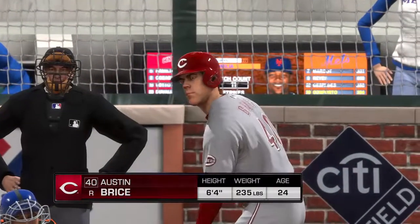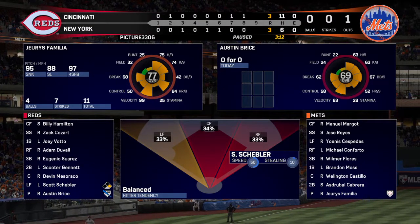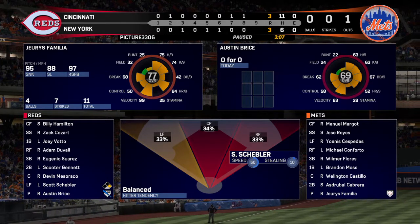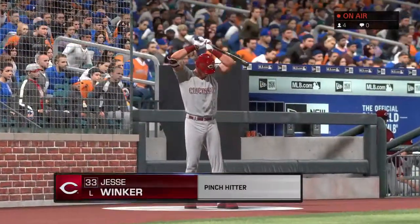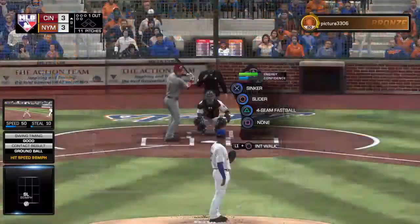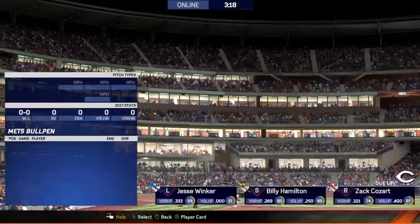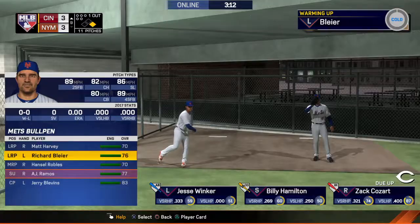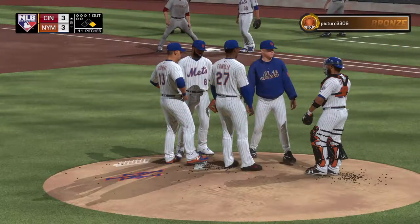The pitcher, Austin Bryce, steps up to the plate in a sacrifice situation, so let's see if that is indeed on right here. Jesse Winkler will be called upon here to hit with the game on the line. Now action in the bullpen as their closer starts to get loose out there.